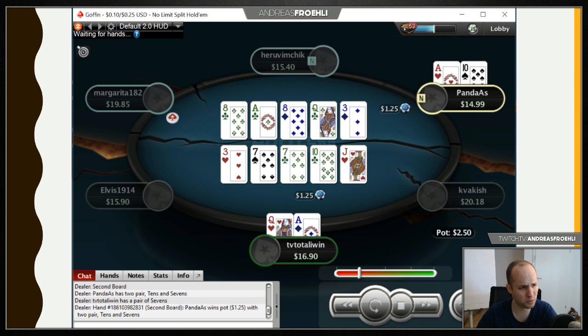So here the pot really was staying small, even though I had him dominated, because of the scariness of the second board and him potentially putting up a lot of pressure on rivers with a check raise with, for example, a one-sided hand.